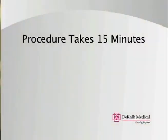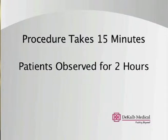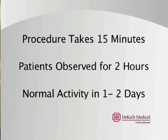The actual procedure takes about 15 minutes. I usually watch my patients for about 2 hours after the procedure, and then they're welcome to go home, unless there's something else that's keeping them in the hospital. This is a procedure where they're probably back to their activities of daily living within a day or two.